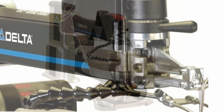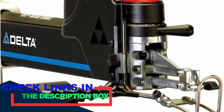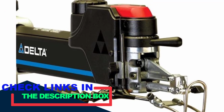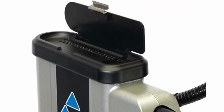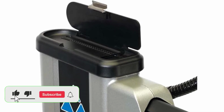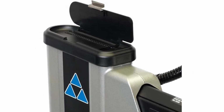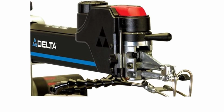The Delta Power Tools 40-694 scroll saw comes equipped with every feature you need to make even the most intricate of cuts and designs. With blade speed that can be varied between 400 and 1750 SPM, the saw can be used for a wide range of projects and applications. It features a dual parallel link arm which is designed to help reduce vibration, improve accuracy and reduce over and undercutting. Replacing the blade can be done easily by simply raising the upper arm and locking it in place in the raised position.